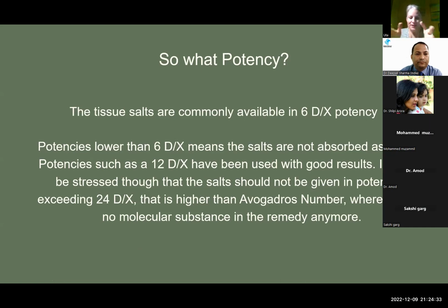So he resorted to the use of 6X, 12X, and occasionally a 3X or a 4X. Yet he was, in all his writings, still stressing that it was more beneficial to use higher potencies as opposed to the lower potencies and to administer more repetitions of the higher potencies.